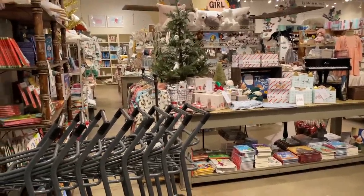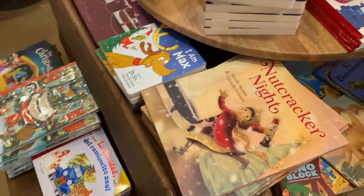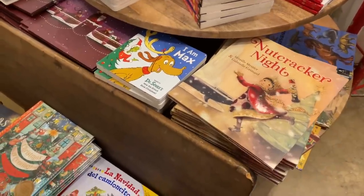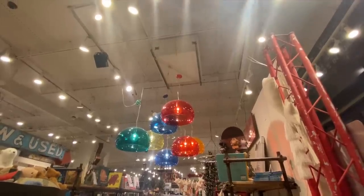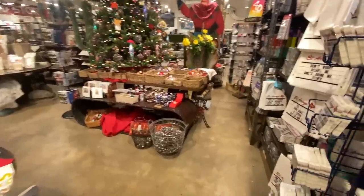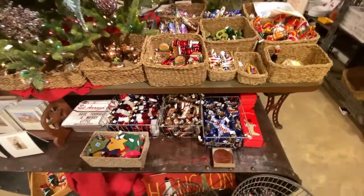I'm here in Kuhl Linscomb, which is a gift shop, because I need to get a gift. Let's grab a basket. Oh, that looks like a good children's book, Nutcracker Night. Y'all know my obsession with all things Nutcracker. I love those lamps. Those are festive. Oh, they got their Christmas tree up here with all the Texas ornaments. Be a good gift.